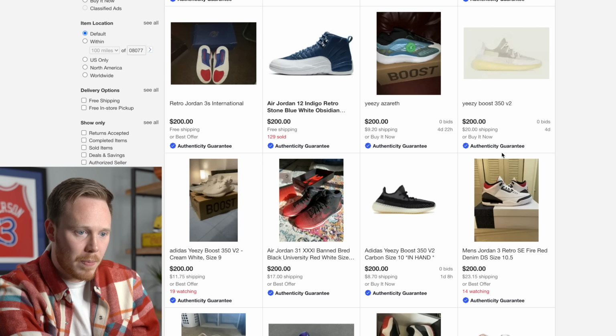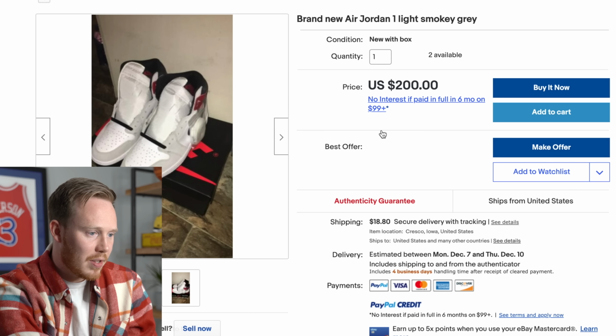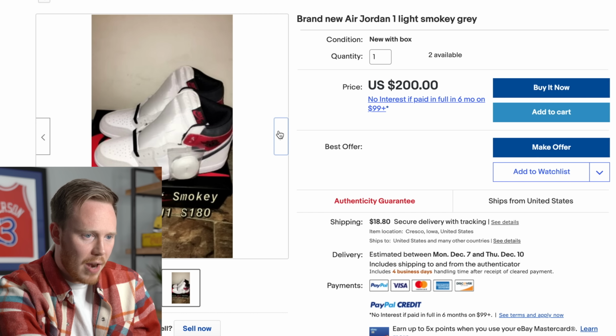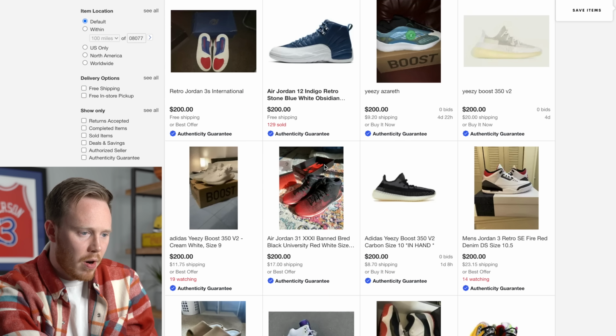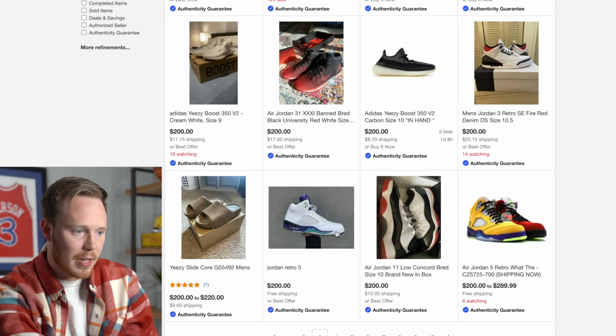I do actually like this pair of smoke gray ones. What size are these? Please be a size 9. Size 9 and size 11. How do I pick size 9? 200 bucks is not too off for those, I guess. What else do we have? We have more Grape 5s. Love the Grape 5s. I might actually have to end up picking those up because I think those are sick.